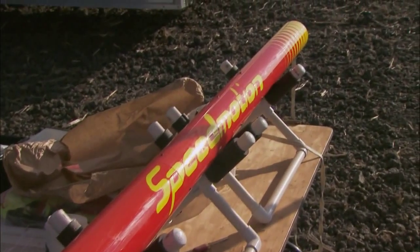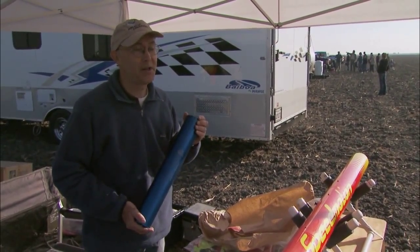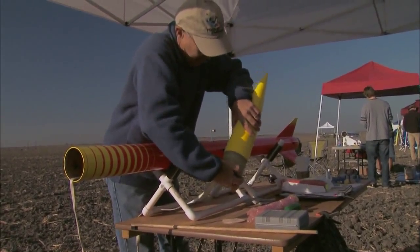The technology's come a long way. Actually, you know, these bigger motors now use a propellant called ammonium perchlorate, which is the same solid propellant that they use in the space shuttle booster. So you can go a lot higher on a relatively small motor.